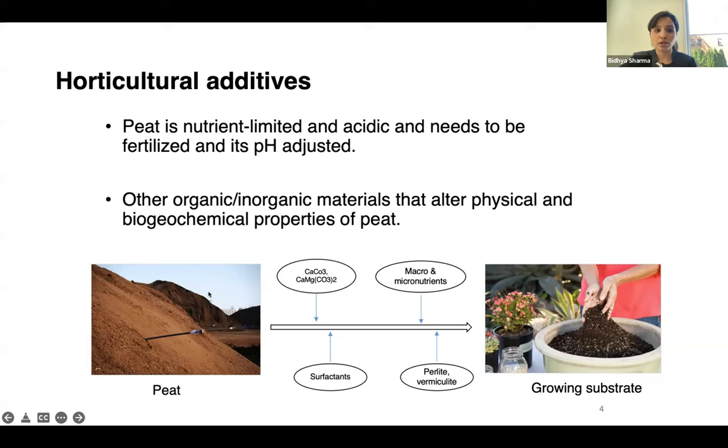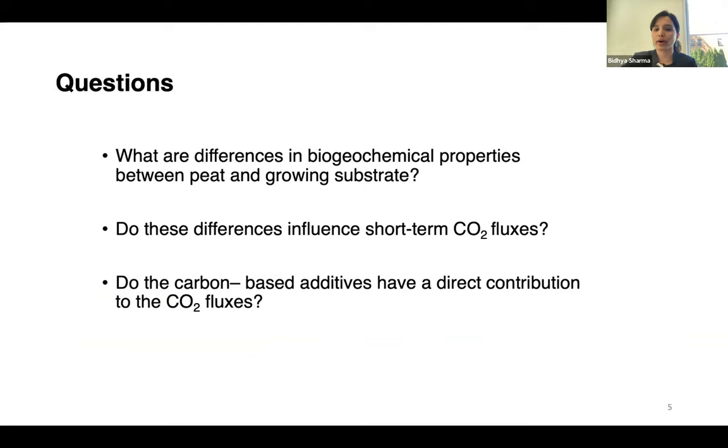So the questions that I will be discussing today is, what are these differences between peat and growing substrate? Because there is a vast majority of literature that exists for peat biogeochemistry that we know of, but there is not much available in terms of biogeochemical properties of growing substrate. So once we know the properties, what does it look like for short-term CO2 fluxes?